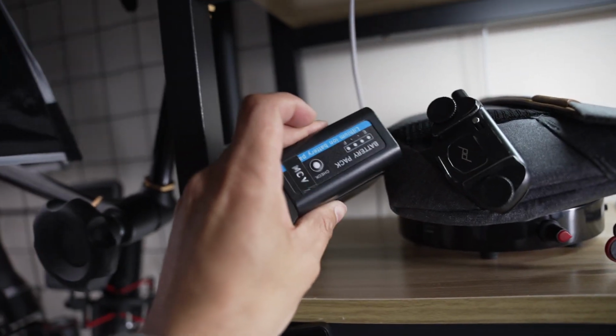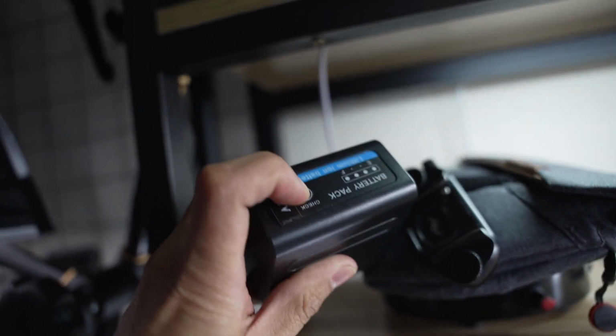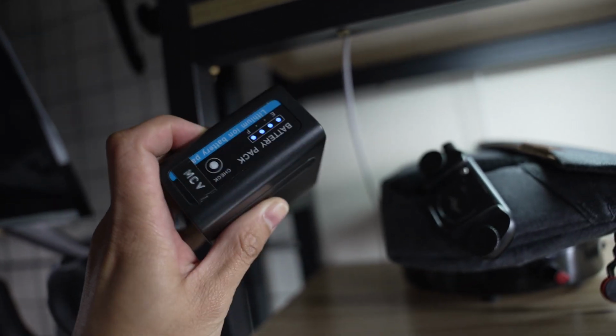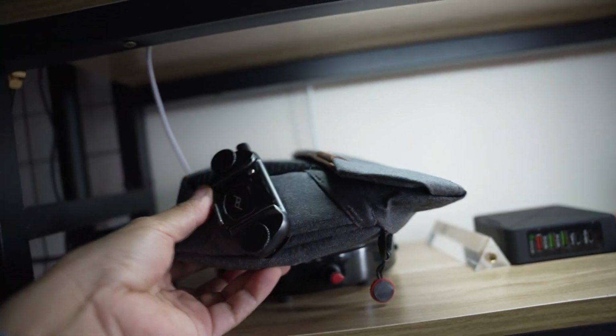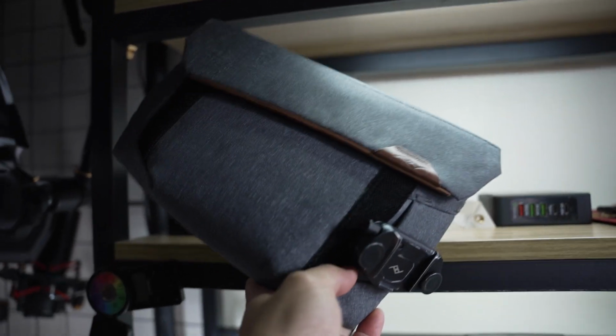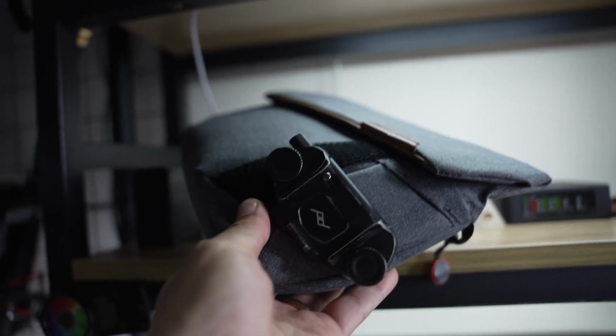So here I've got an NPF battery, which is essential for any filmmaker. I love this because it can tell you the battery status. Some of the NPF batteries don't let you do that. And here I have the Peak Design field pouch. I love this thing because it allows me to put my capture clip onto it and put a camera here with a strap as well.